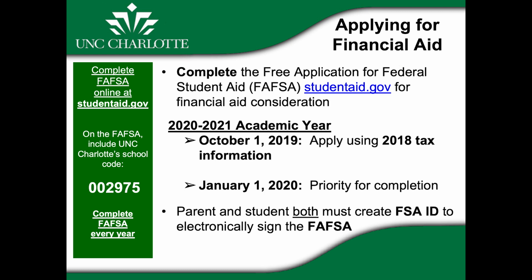The FAFSA is going to ask you for a lot of information. It's going to ask you for people that are in your household, it's going to ask for your basic demographic information, and then it's going to ask for your tax information. And the FAFSA uses 2-year-old tax data to complete it, all right? So for the 2021 year, we're looking at 2018 tax information. So make sure you have that information handy before you go to fill it out.